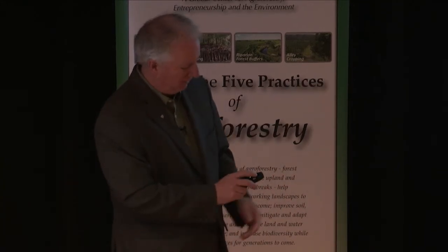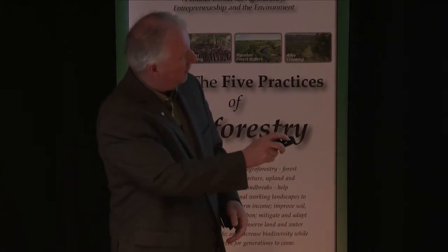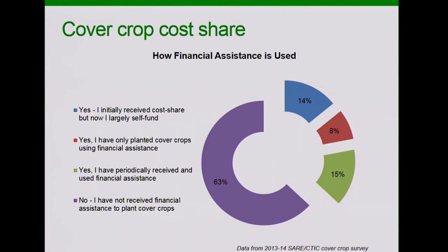And only 8%, that little slice right there, were always receiving payments to do that practice. So clearly the majority of the farmers are motivated by other factors. We had a few that said, yes, I initially received some cover crop cost share, but now I do it on my own. And I've heard that from many, many farmers.